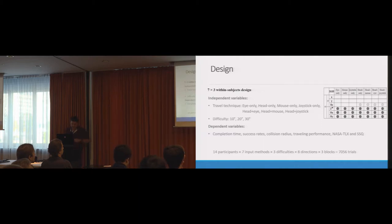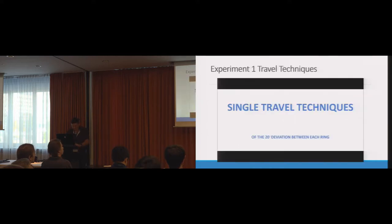The dependent variables recorded include completion time, success rates, collision radius, subjective travel performance levels, TLX and SSQ. So overall, this worked out to about 7,000 trials. I'm just going to show a quick video of what this ended up looking like.